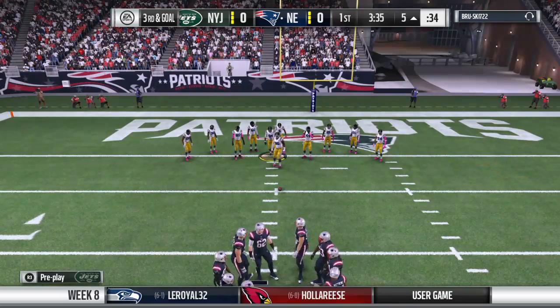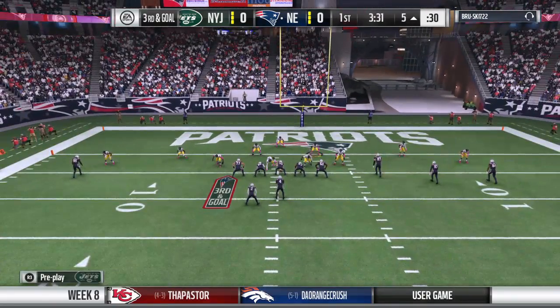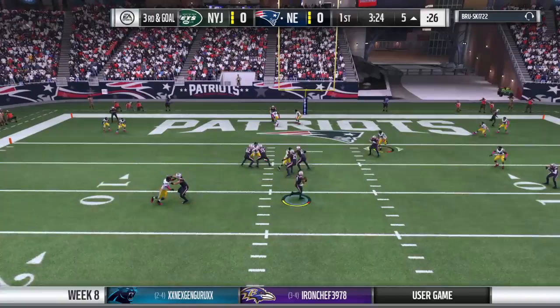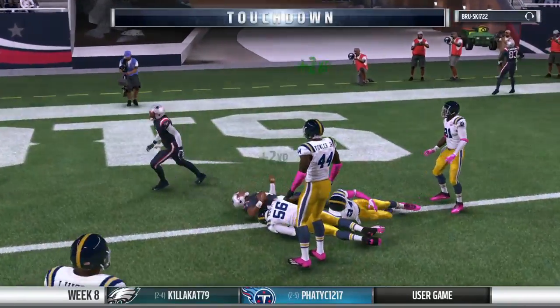From the 5-yard line, will this opening drive yield 6? This is 3rd and goal. Here we go. 38. Out of the gun, they'll look to throw. Escaping the pressure right. And he will score.